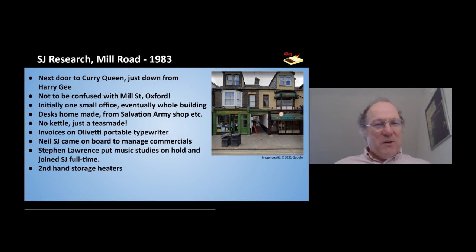So there it was, about 7 o'clock in the evening. We were parked on the double yellow lines outside Mill Road, unloading these storage heaters, which fell apart as we took them out of the car, and the red hot bricks from inside the storage heaters set fire to the bits of cardboard we were using to protect Kim's car from them. Anyway, fortunately, we didn't set the whole place on fire, but it was an evening to remember, and gives you a feel of the sort of small company ethos in those days.